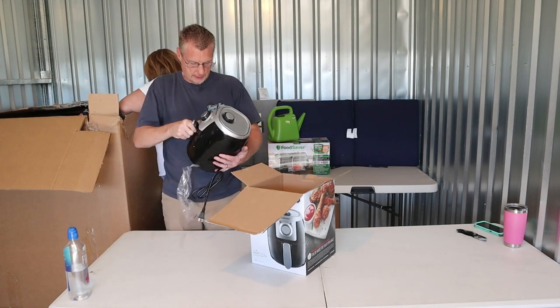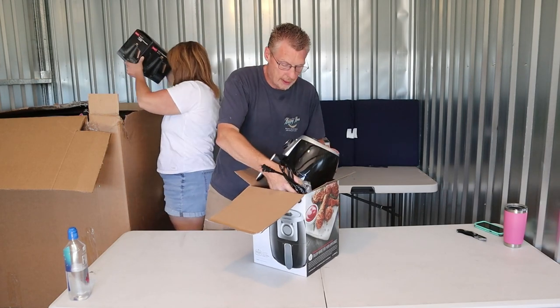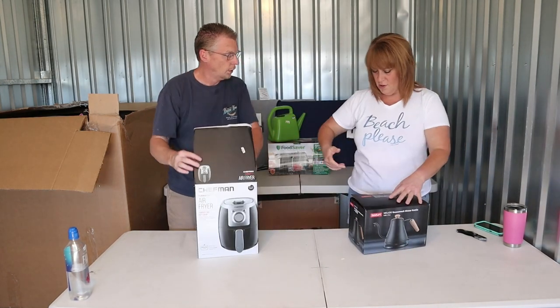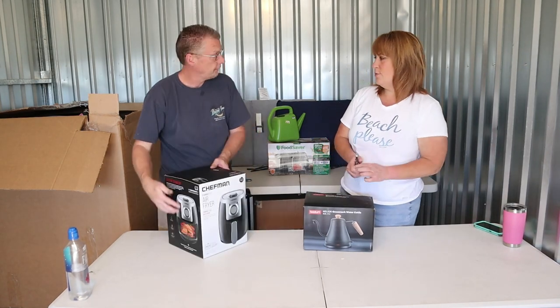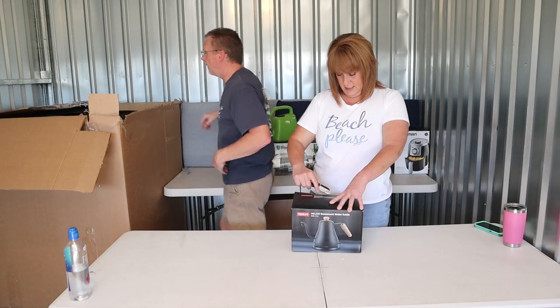The problem is I only sell these for $20. So we're going to lose a dollar here, but I can deal with losing a dollar. What's that? That's the gooseneck one. I thought I would just get this little one out of the way so you could get a big one out. Okay, $20 Chef Man air fryer.